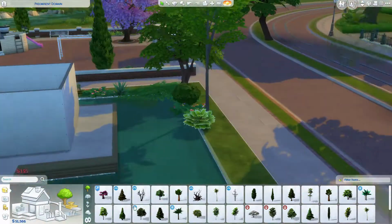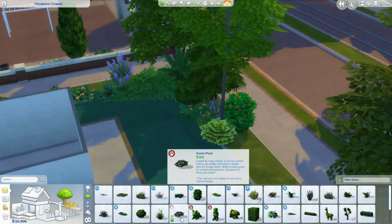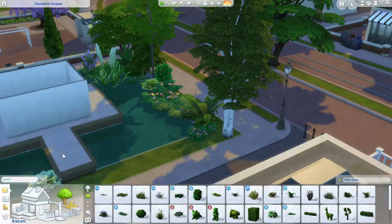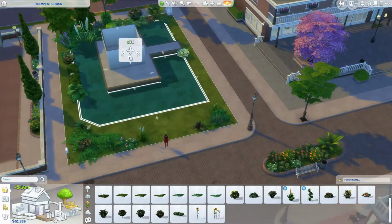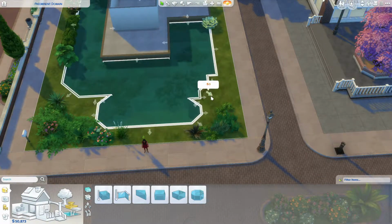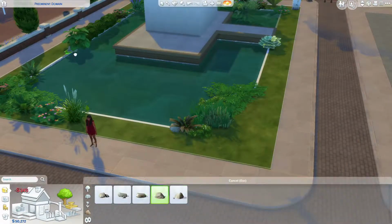But later on, I changed a little bit on the size of the lake, on the pool. I changed it a little bit because I thought, when I make so many flowers on the right side of the build, how would a sim go to the entry? And I didn't want to make the entry in the front because I thought it would look a little nicer when it's on the right. So you will see in a few minutes how I dealt with that and what I did.